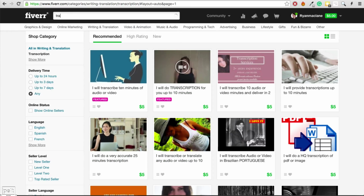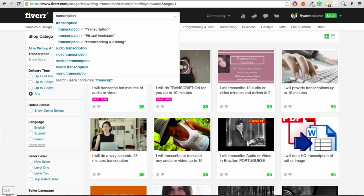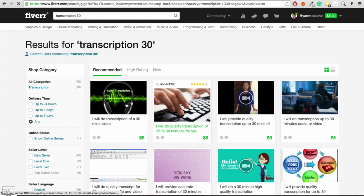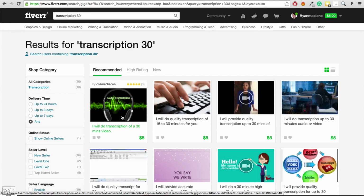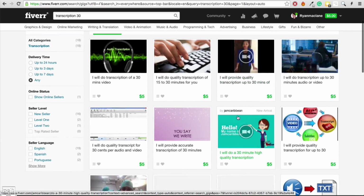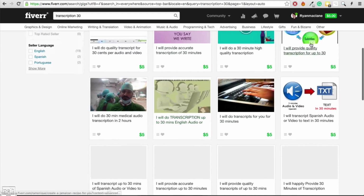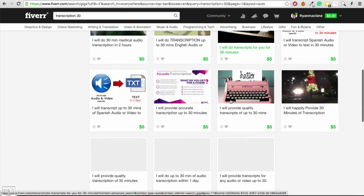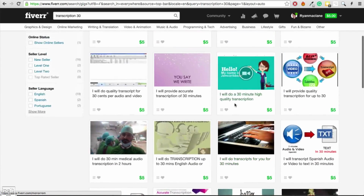So what you can do is just type transcription into the search bar followed by the number 30, and this will show you some results where people are going to do a 30-minute transcription of a video, 15 to 30 minutes, up to 30 minutes, and so we can see that there's quite a few providers here who are going to transcribe for 30 minutes for you. So you can go through and you can see all of these people.